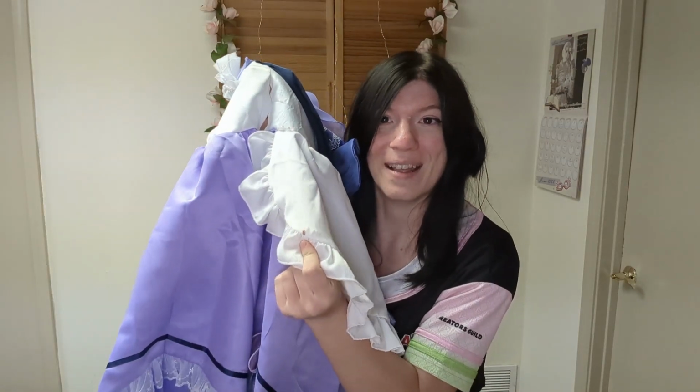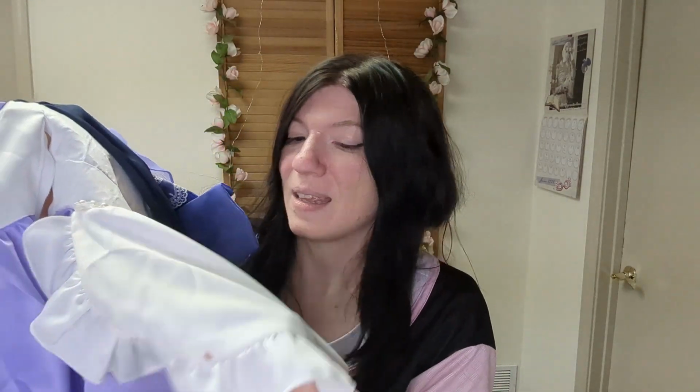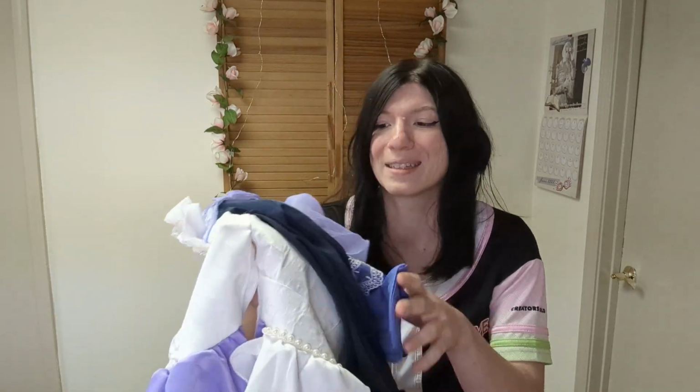My biggest gripe with this dress, that I noticed immediately when I pulled it out of the box and was oohing and awing at how pretty it is, is this red stain on this white apron. Where did it come from? There is no part of this cosplay that is red. It's so annoying. That bothers me a whole lot, because it kind of stands out. I'm sure wearing it at a con, from far away, you wouldn't really be able to see it, but I know it's there. I know it's there. So that's annoying.